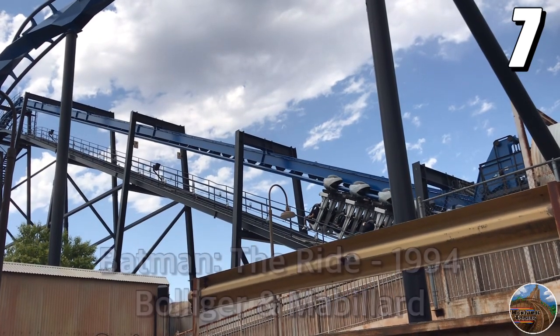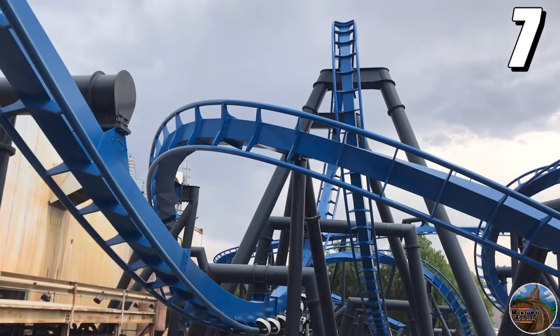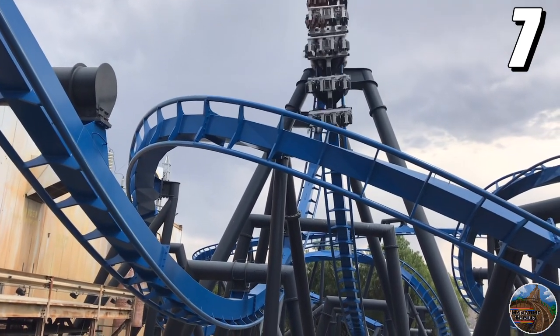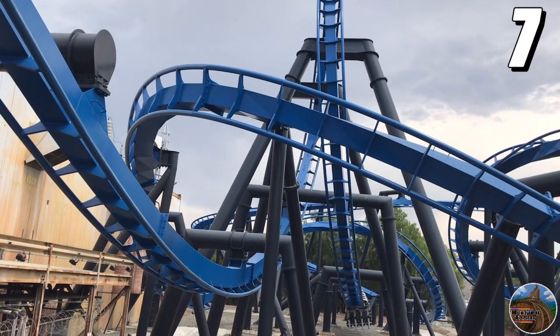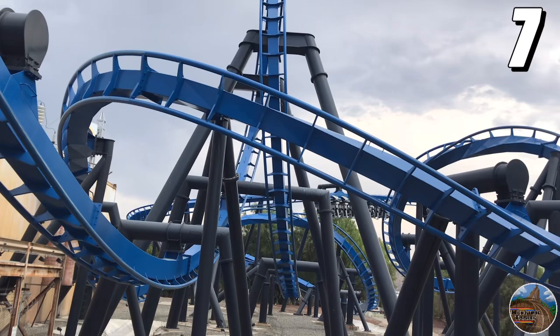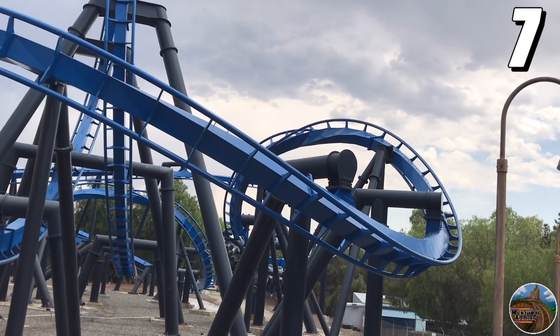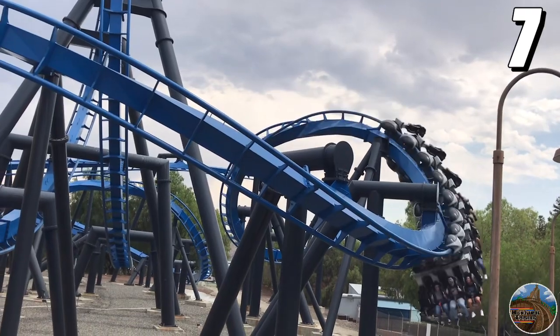Moving up the list to number 7, we have Batman the Ride. Now, if you know anything about Six Flags, you'll know that there are about a dozen clones of this coaster scattered around the chain. However, in my eyes, the one at Magic Mountain is the best. It ran super fast and smooth, crazy intense, and was a really solid break from the rest of the coasters at Magic Mountain where you sit on top of the track.